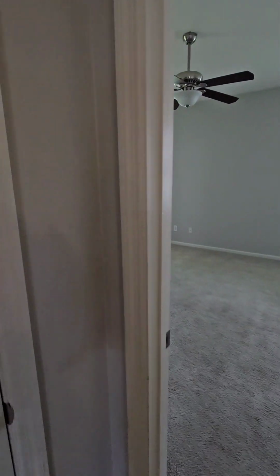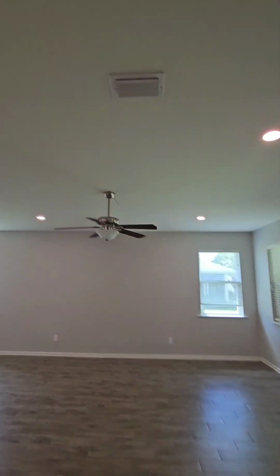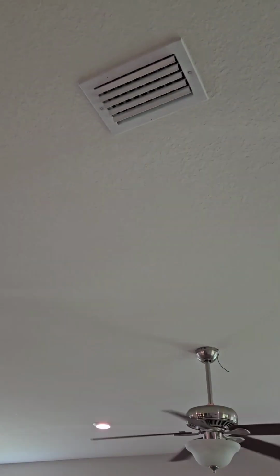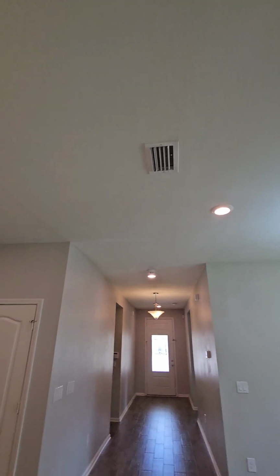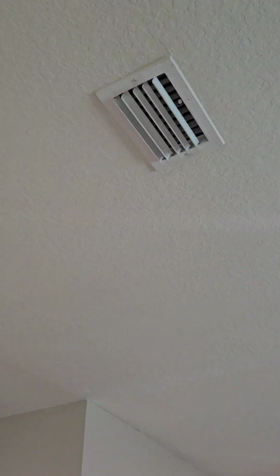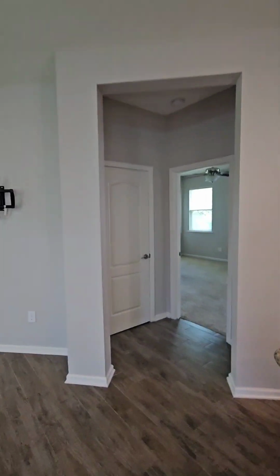Alright, so this has to be the master. So we had 3 rooms up front, a little hall closet. I'll give you a little extra space, goes back here, but it's not actually in the pocket there, but they tried. Oh yeah, let's just check these again. I'm not seeing any other discoloration, just in that one room.